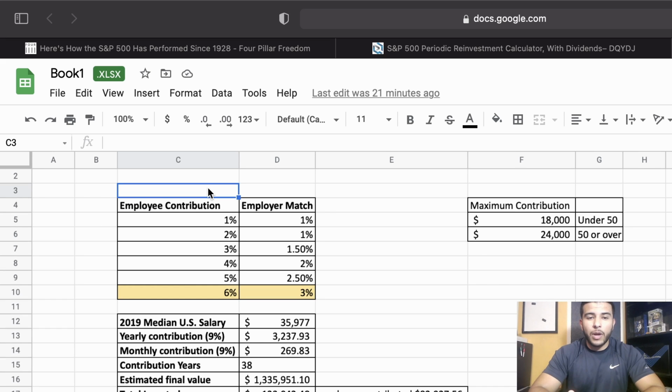They can do that all the way up to 6% given this structure, and the employee would contribute 6% of their salary, and the employer would match that 3% for a total of 9% of the employee's salary. But really, you'll never max them out, because you need to be making about $300,000 for 6% of your salary to be $18,000.